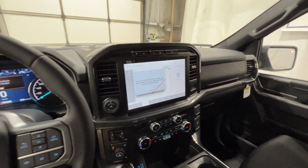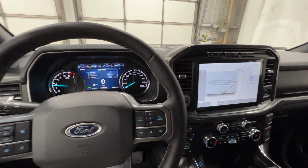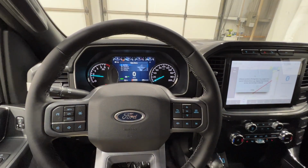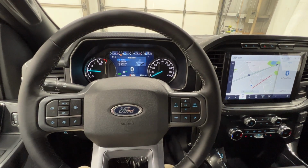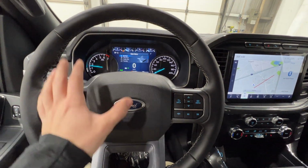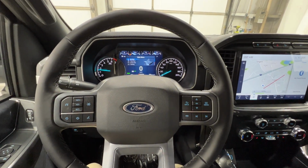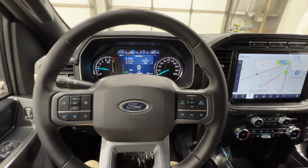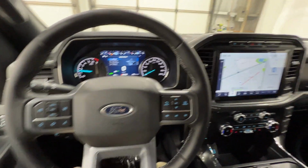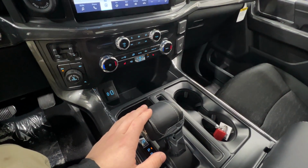So as I briefly mentioned before, we do have the PowerBoost hybrid engine. It utilizes a 3.5 liter EcoBoost as well as a 35 kilowatt electric motor. Now the combination of both gas and electric power results in 430 horsepower and a whopping 570 foot-pounds of torque. Massively powerful engine, and it pairs to the 10-speed automatic transmission.